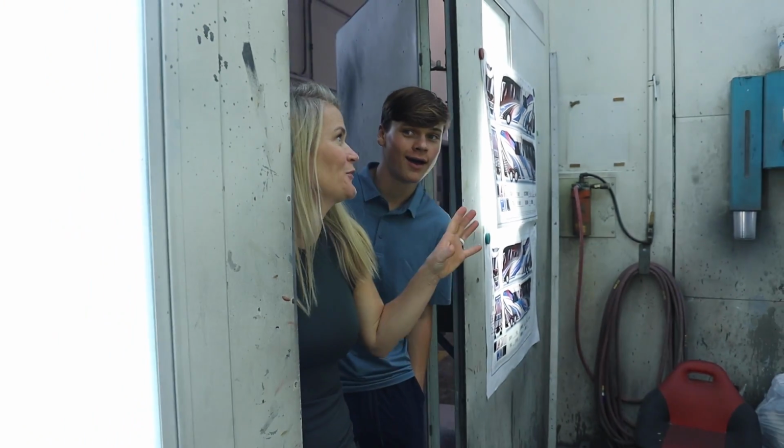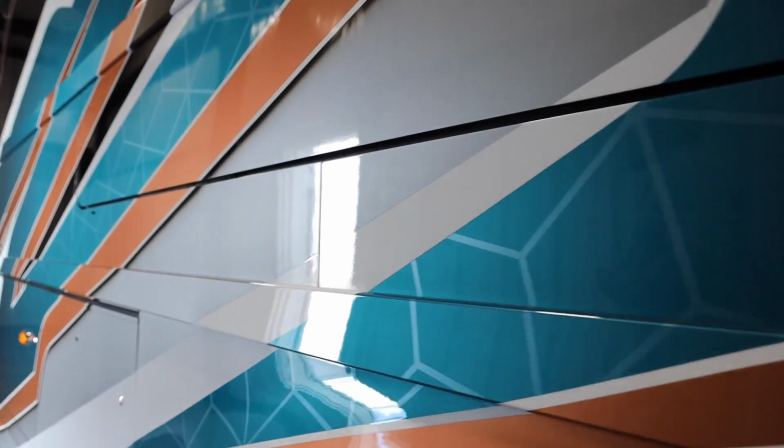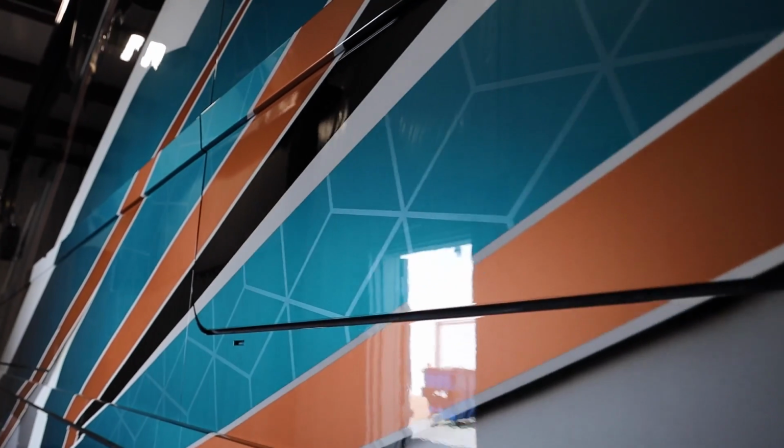Keep getting cooler and cooler. This is so fun. Okay, so you remember when we looked at that coach way on the other side and it had a design inside the paint? I just love all the detail inside the paint. And isn't that crazy? You see how it's fading as it goes?